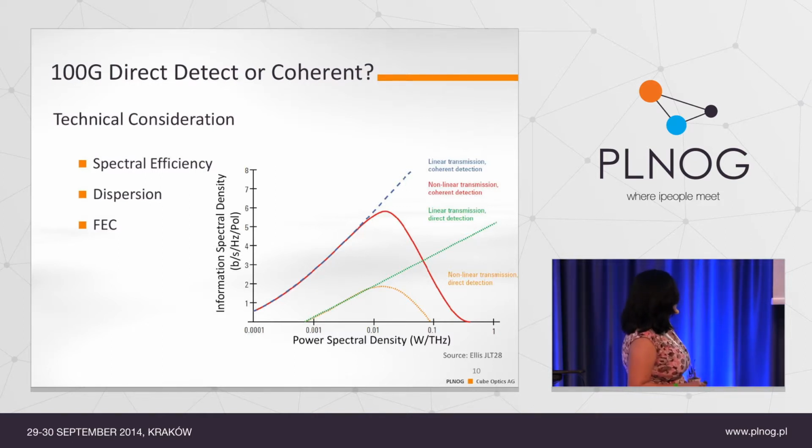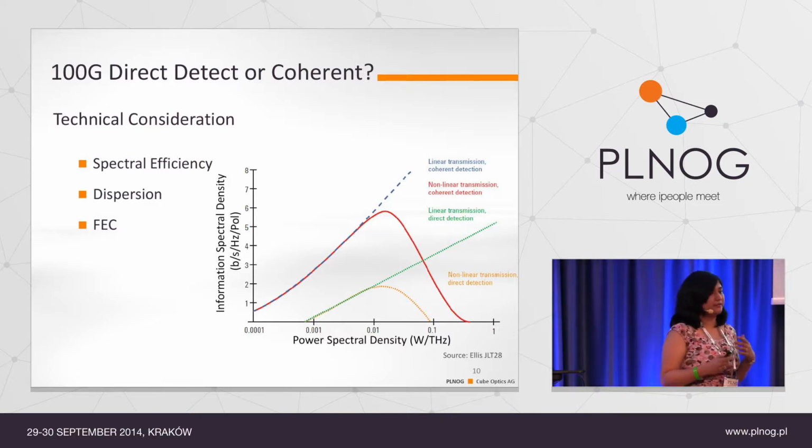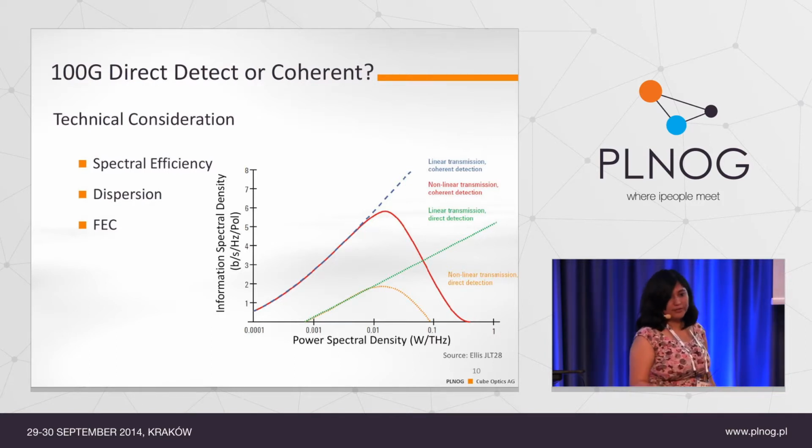Here you might already say, oh, I already have a very good spectral efficiency with Coherent compared to direct detect. But what you have to know is, as you increase the amount of data, if you go to a higher modulation format, like 16 QAM or DQPSK, then you require more power so that it can actually travel to 100 kilometers. While with a normal DQPSK, you can still work with lower powers and you can reach higher distances.